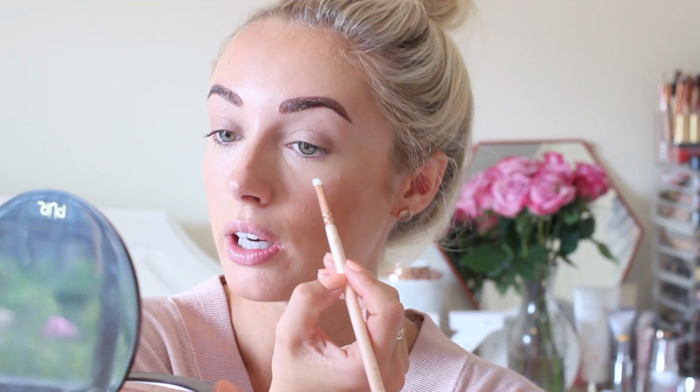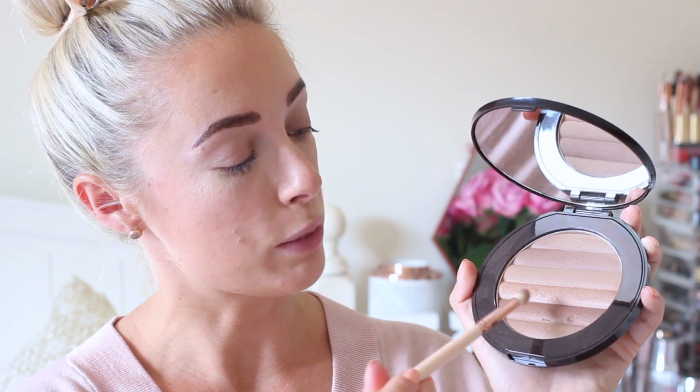And then I like to take a slimmer brush. This one is the Zoeva Luxe Precise Shader. I'm taking the same colour and just bringing it underneath my lower lash line as well. And then taking the shade below, this is a slightly more bronze colour, a little bit less on my brush, and I'm going to put this in the crease.